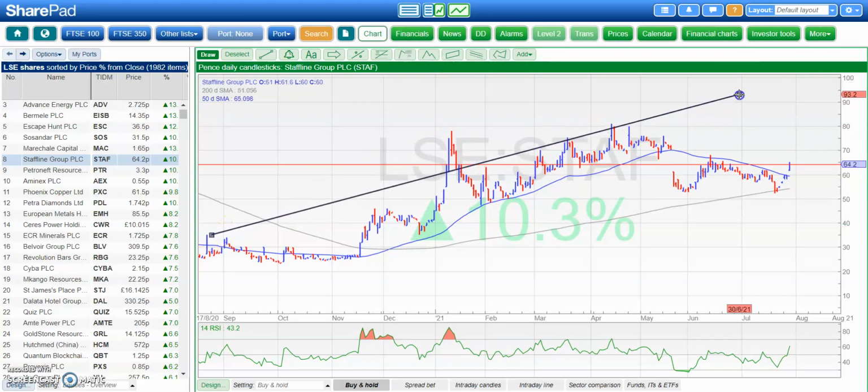As far as the upside here is concerned, looking towards as high as £1 for the shares, maybe on a 2 to 3 month time frame, especially while we remain above the broken resistance line there and the 50-day moving average, currently around the 60 pence level, so above 60 up to perhaps as much as £1 for Staffline over the next couple of months.